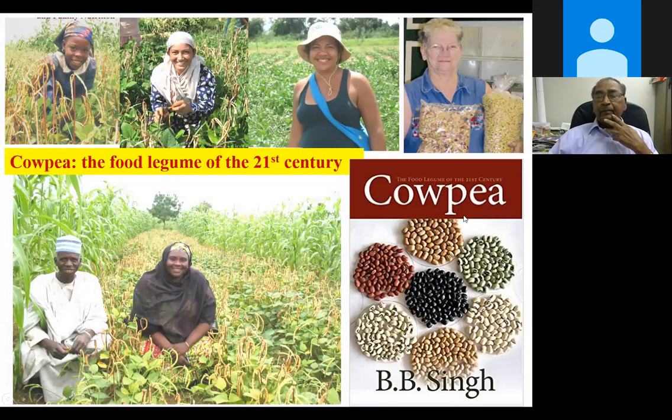So this is a book that the Crop Science Society of America published in 2014. The title is The Food Legume of the 21st Century. So with resistance to all the major diseases, maturity from 50 to 60 days, fitting into cropping systems, and in Africa, Asia, Brazil, in America, everywhere, we are very hopeful that cowpea will be a major food legume in the coming century.